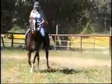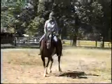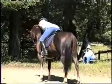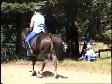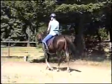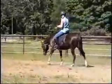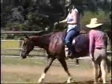Good. Since the lead change has to come from the hind end, what this shoulder 4 does is it really gets this inside hind leg engaged. It gets it underneath him and gets it really ready. Good. Nice. So you felt in that trot how he really had that hind leg engaged. And that's what you're going to do at the canter. You're going to be cantering and have that inside hind leg really engaged so that when you ask at the right moment, which is when the canter's up off the ground, elevated, he's going to be able to do it.